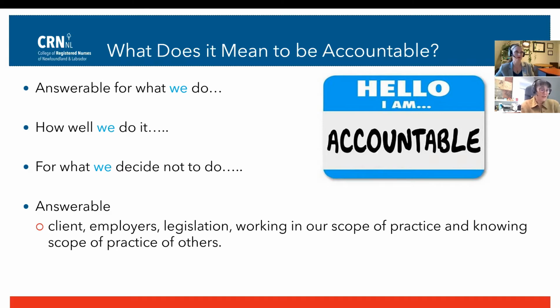So it's also really important that you're answerable. If you decide at the end of a busy shift that you're too busy, you had to get the kids to the skating rink, and you decide not to document the care that you provided for your clients during your shift, then you'll be answerable for that decision if that arises as an issue, or you have conduct deserving a sanction brought against you in the form of an allegation. Peggy, back to you.